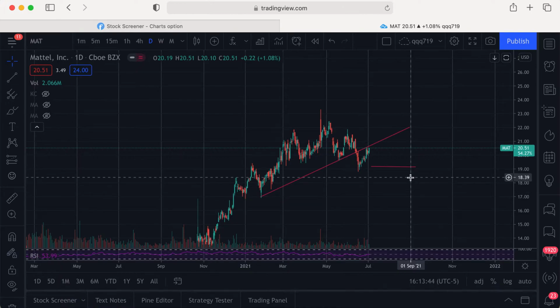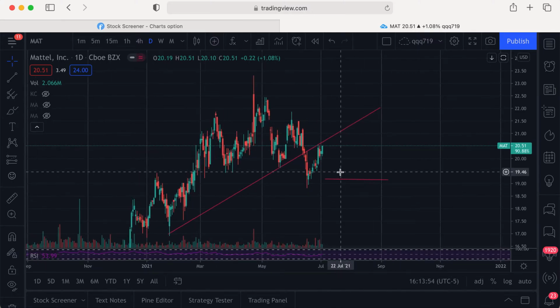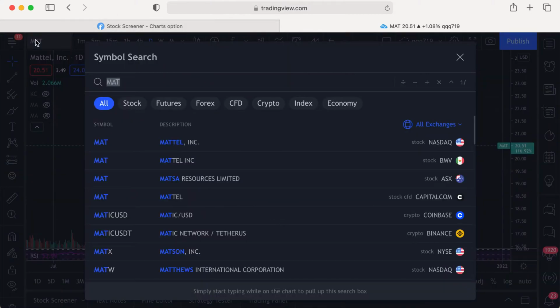2,000% return, I believe. Yeah, because $10 to $20 would be 100%. $10 to $30 would be 200%. So $10 to $200 is 2,000% return. Sounds good. I like Mattel short. Anyway, let's get back to housing. That just popped in my mind.